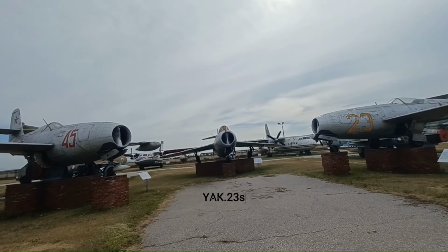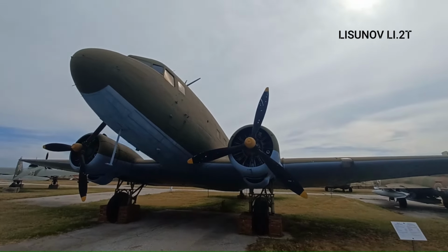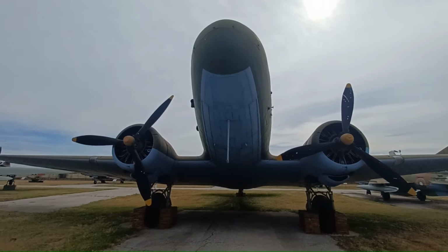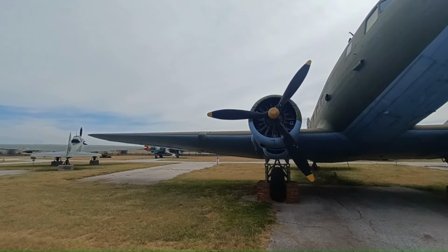The Bulgarian Air Force operated 100 aircraft. Lisunov Li-2, and NATO called it the Cab. It was a license-built Soviet version of the trailblazing DC-3. It was originally called the PS-84.